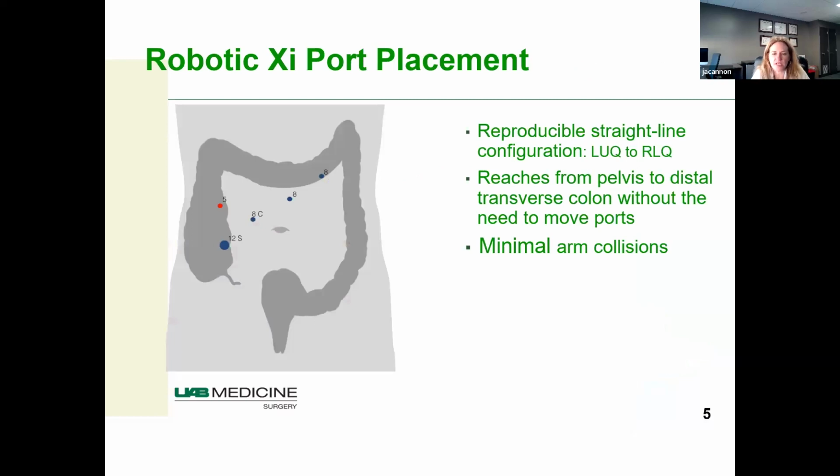The port placement I'm showing here is generally what I do for most pelvic cases, and this is what we do for all low anterior resections. And you can do this port placement for an APR. With this port placement, we'd be going from left upper quadrant to right lower quadrant. And the advantage of this port placement is it allows us to access the entire splenic flexure. You can access everything from mid-transverse colon all the way down to the pelvic floor. So clearly you can do an APR from this port placement.